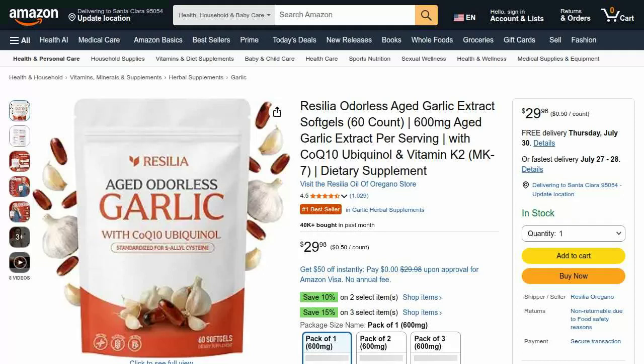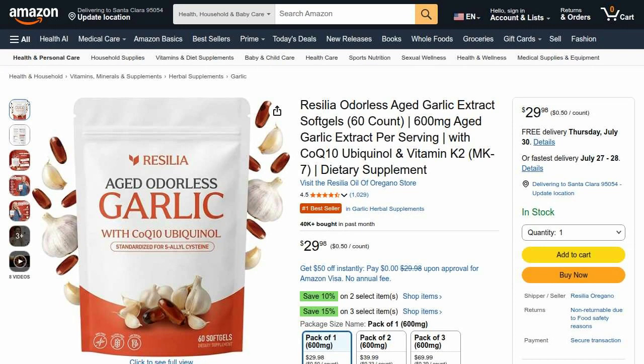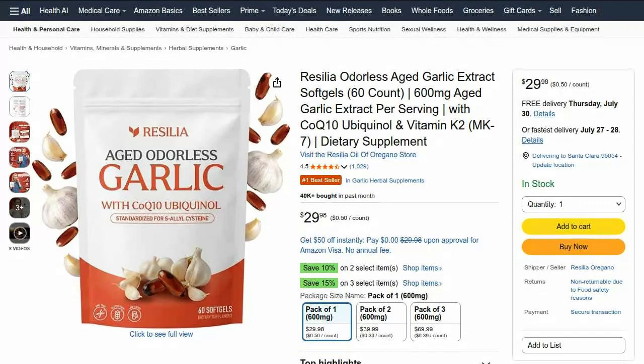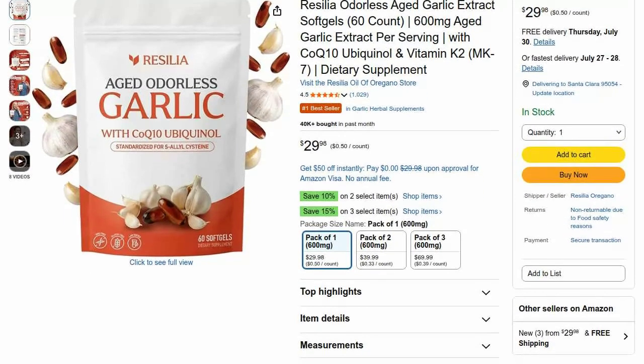In this video, I will walk you through a detailed review of the Resilia odorless aged garlic extract soft gels, comparing this premium formulation to standard garlic supplements you might find on the pharmacy shelf. When you look at the landscape of garlic herbal supplements, there is a major trade-off between potency and the lingering odor that often follows. Resilia addresses this head-on with a matured extract processed specifically to be odorless, making it a much more approachable option for daily use compared to raw garlic or lower-grade powders.